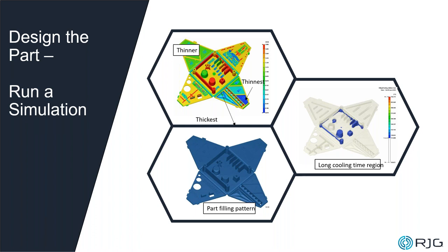The part design CAD file is then evaluated by your product development team, and then hopefully you're running a simulation. In medical industries, we see that this part is part of the design qualification process, which concentrates on the user requirement specifications and product requirement specifications.